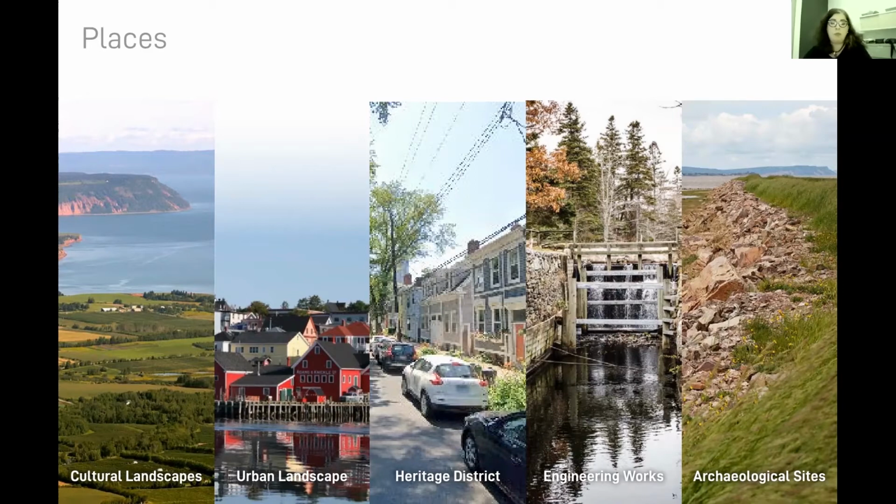There are urban landscapes, towns, mostly talking about towns, but can also be downtowns of big cities or areas of cities. There are heritage districts, more specific areas of urban development in cities or towns. What we see here is a heritage district in Halifax, Schmidtville, but for heritage districts, it's not only what is designated, we can say the old part, or the part that holds some significance to us.